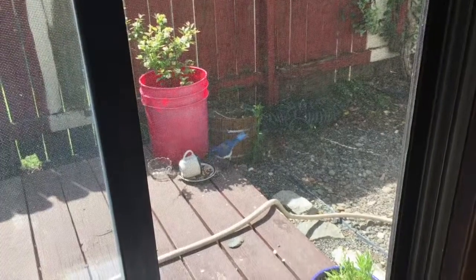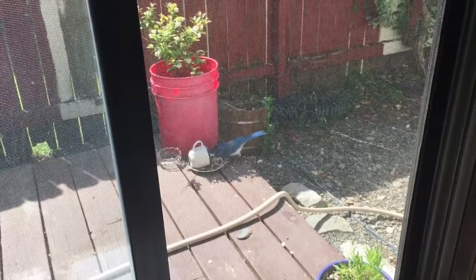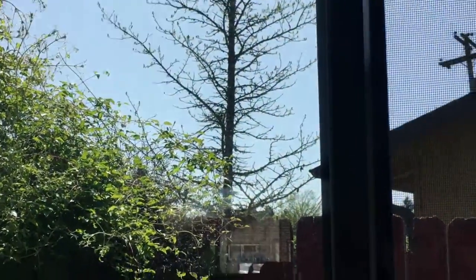Well, I don't see her. Maybe she's found another food source. She'll probably be back later this afternoon. I'll try again then. Well, it's not Crockpot, but... well, at least someone's enjoying it.